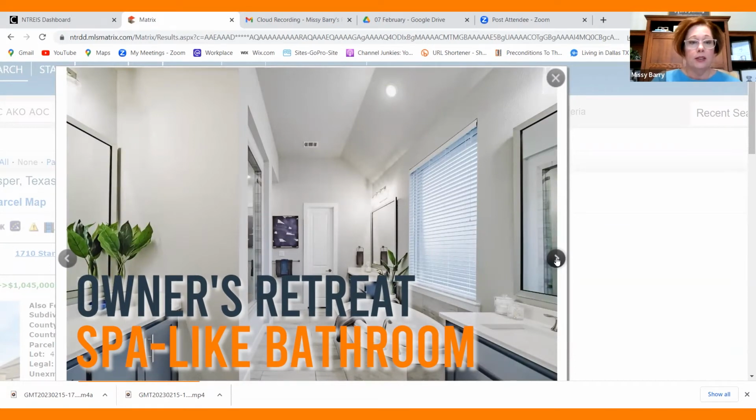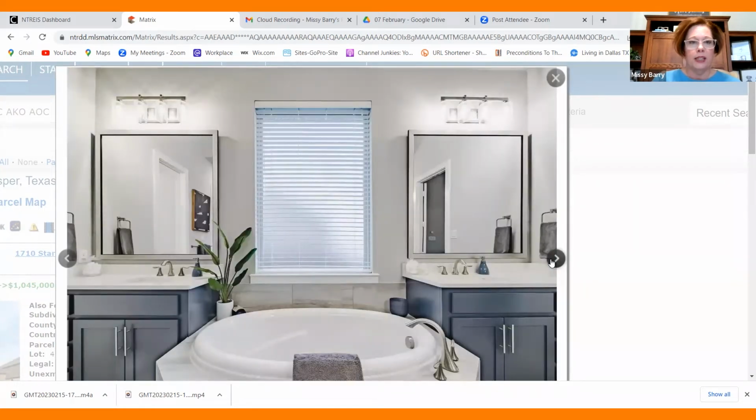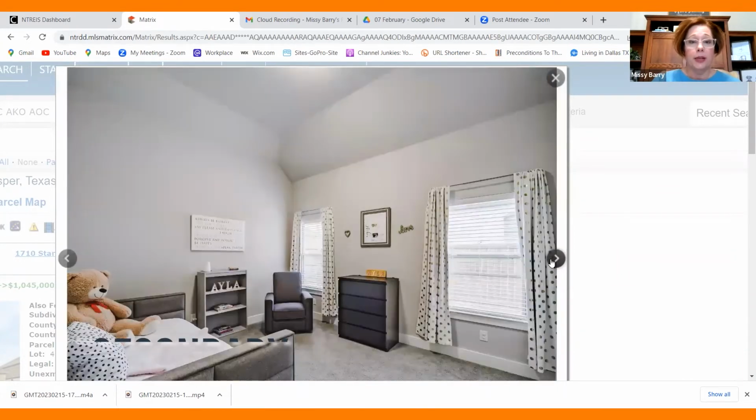You've got, looks like, 3 different vanities. You've got them separated here with sinks on either side of the tub, and then another extension over here on the left-hand side that butts up to the shower. Here's another view of the double vanities and tub. Here's your walk-in shower.